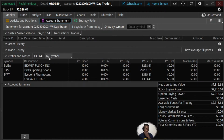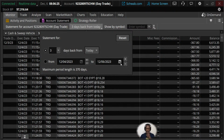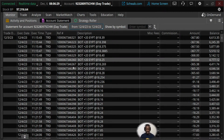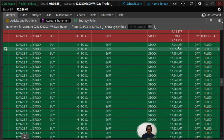So my activity, let's see, what date was that? The Monday. So Monday, the 4th. Okay, so this was my activity. My first trades on this one. So I started buying around 17, or I bought some around 17.94.